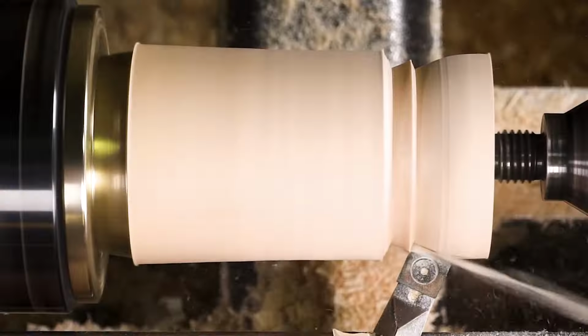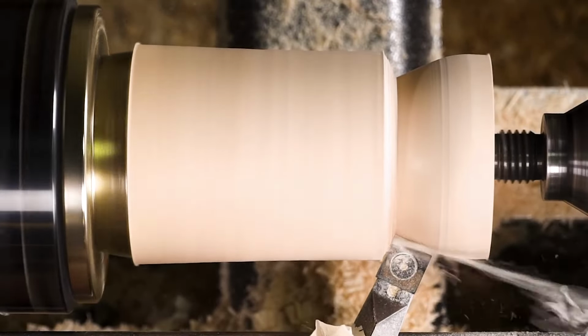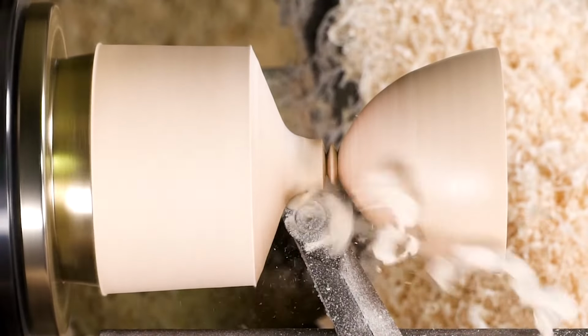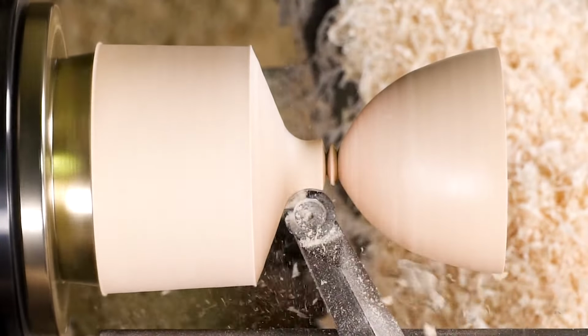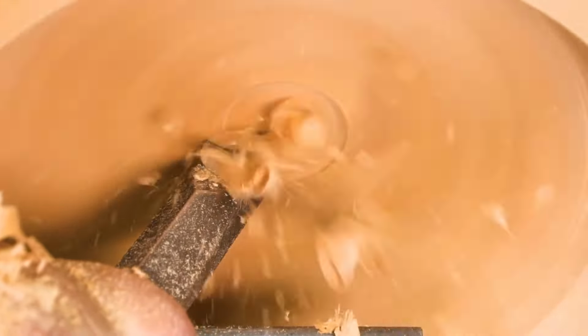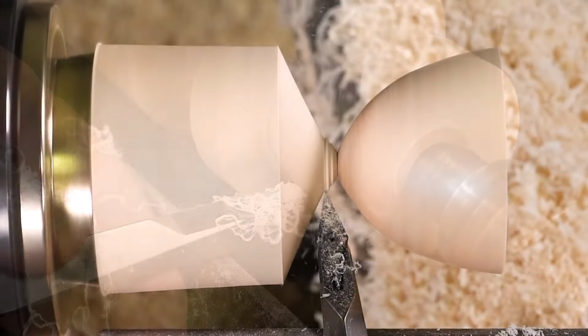When you do need a fresh edge, just loosen the retention screw, turn the cutter, lock it back up, and get back to work. Not just easier, better. Carbide insert wood turning has gone viral over the last few years, and why not? Without the long learning curve and endless sharpening, turning is just plain fun.